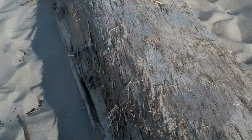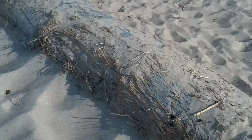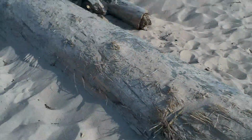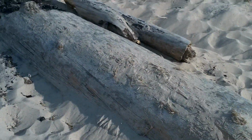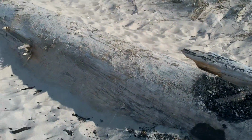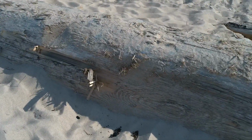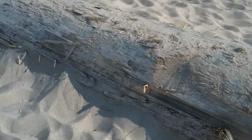This is one massive log. Where do you think it came from? It's brilliant, isn't it? My one friend thinks it's a mast to a ship. What do you think? I don't think so. I don't know. What do you think?